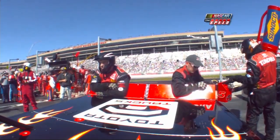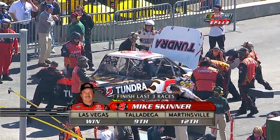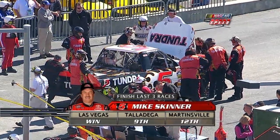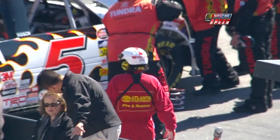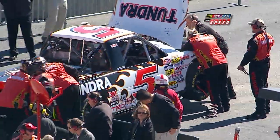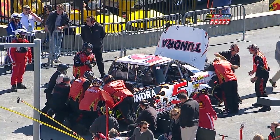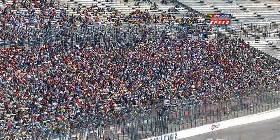See, Mike Skinner, when everybody rolled to pit road to make their pit stop, he went right behind the wall with that 5 truck. You see the guys pushing down on the back of the truck. It almost looks like there's a spring laying by the right front tire. They're changing springs on that truck. Do they think they can get this done without losing a lap? Well, if they lose a lap, they can possibly get it back from Aaron's. Aaron's is making dreams come true and giving laps away. We'll keep our eye on what's going on with Mike Skinner.